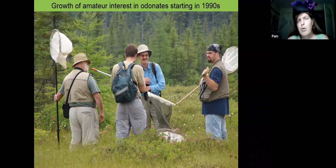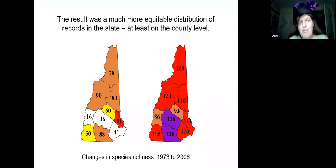And they're birders, one's an engineer, one's a French teacher. So like birding, once we had resources to identify these things, people got into it and learned a lot of stuff. And there's some really great ways of doing this with maps. So this is just the number of species per county in New Hampshire in 1973 versus 2006 when we started this project. And you can see a huge change everywhere except down in the southeast there in Strafford County. And that's, of course, because that's where UNH is.